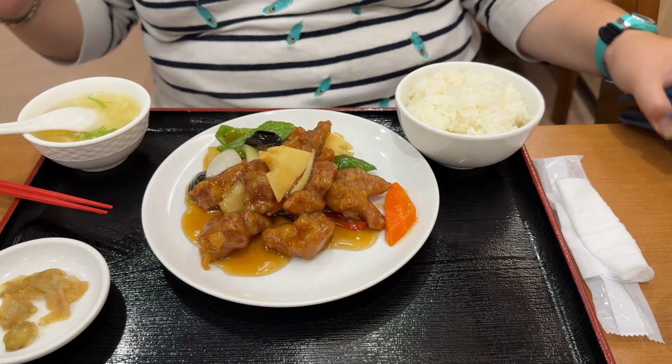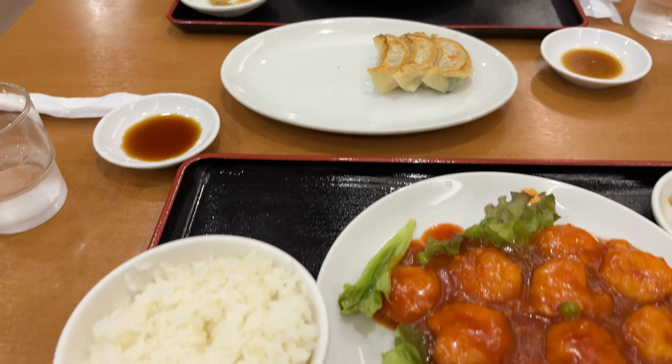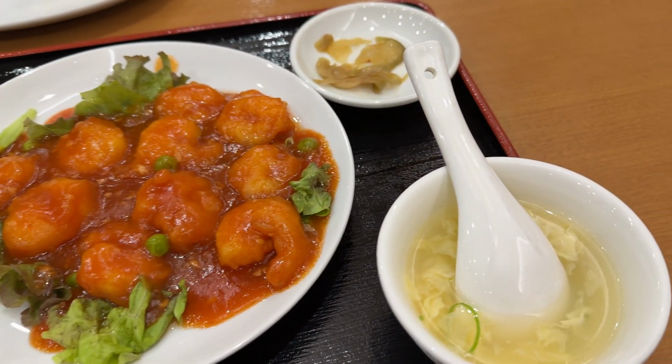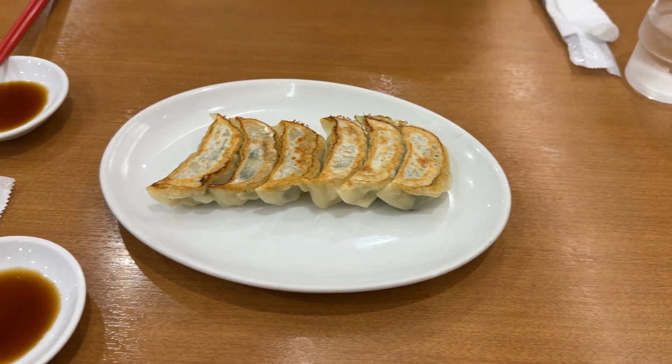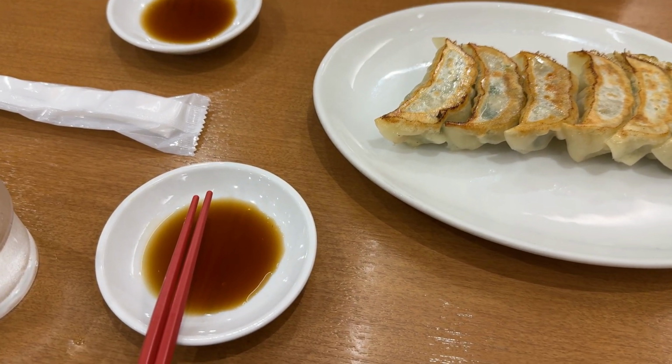Lynn got her sweet and sour pork, and I was able to get some chili shrimp, which Lynn was surprised at because she knows I'm not a big fan of shrimp. But it was actually something that I was like, oh, I actually like this in Korea. Let me try it in Japan. And it wasn't bad. Lynn thought it was good too. The meals came with rice and a soup as well for the set.